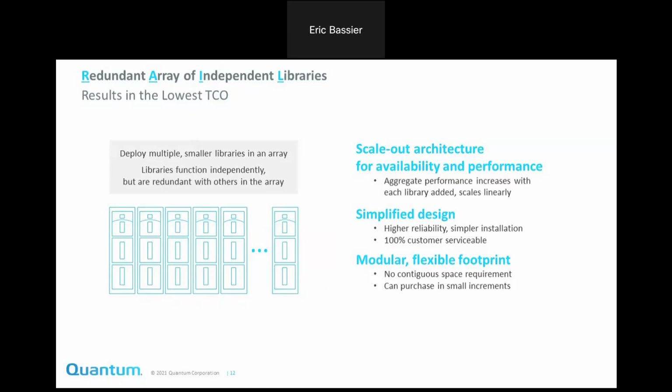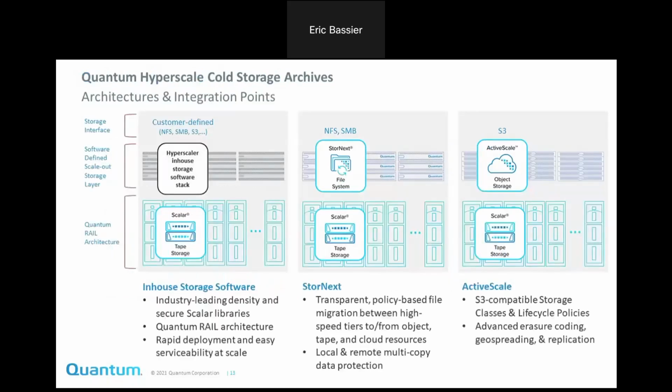And because each module is smaller, it's easy to deploy. Capacity can be purchased in small increments, and it's less of a construction project to build out a massive, 20-frame tape system. So RAIL has a lot of advantages, and this is how we're advocating tape archives will be built over the next decade.